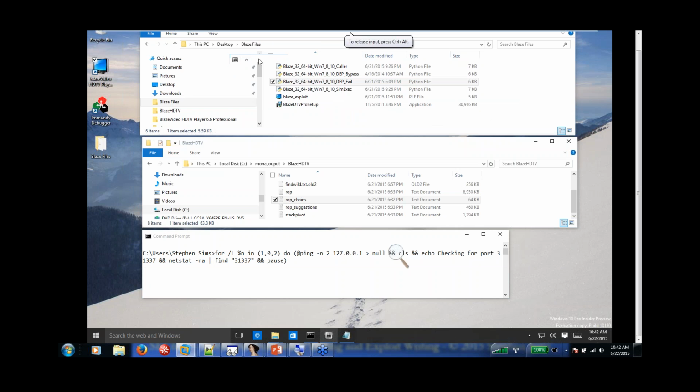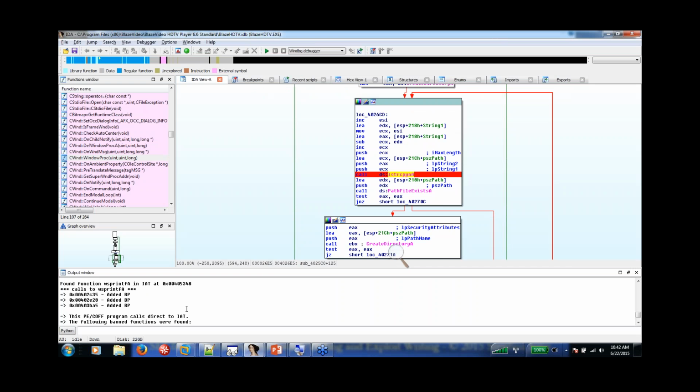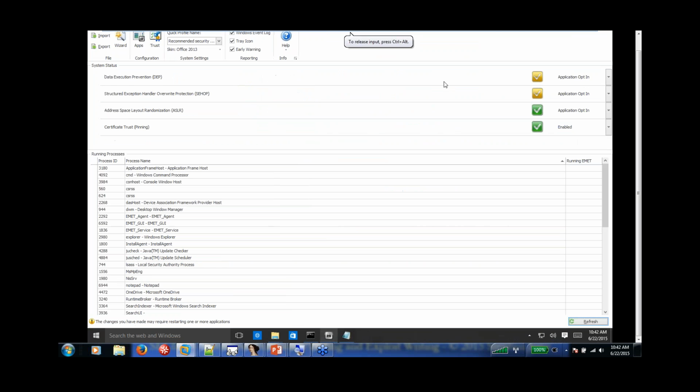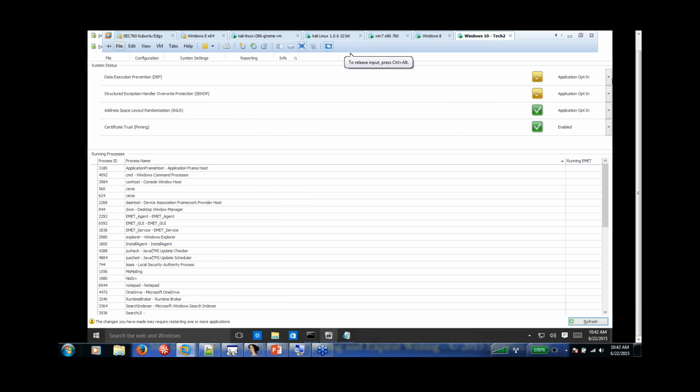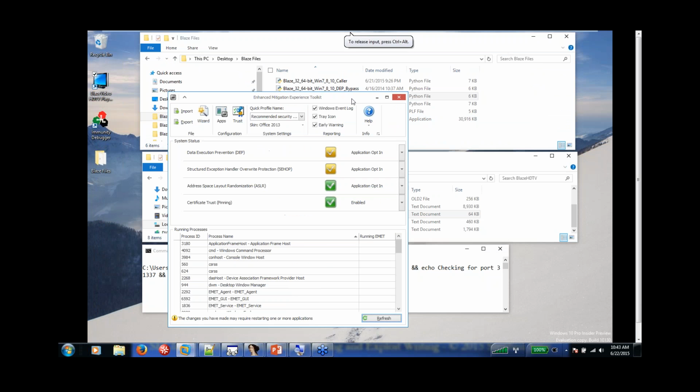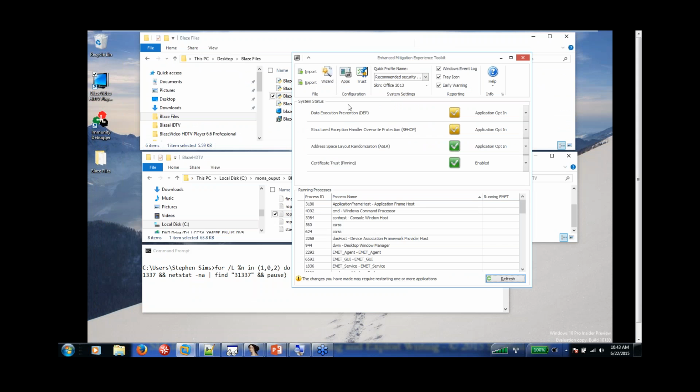All right, let me see something here. Emmit's not showing up on my screen. There we go. So here's the Emmit GUI. Let me shrink it down a little bit. And this is Emmit 5.2. And I'm going to zoom in here and look at the application.